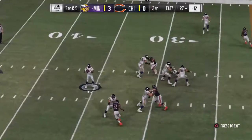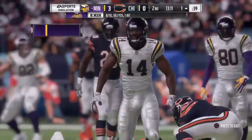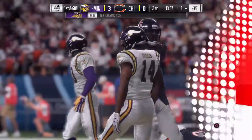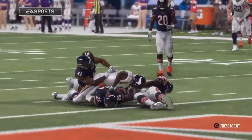All right, here we go. 3-19. They'll drop the throw. And he's able to find Diggs. And he doesn't quite make it. They do stop him, but he gets it all the way down to the 1. They're able to convert on 3rd down, and that sets up a 1st and goal.